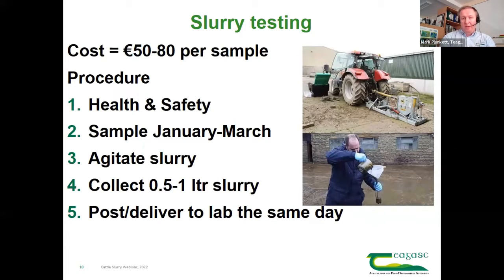So you can send the sample to the laboratory, which will cost between 50 to 80 euros. It's important to get a good sample. So, make sure that when you're getting a sample that it's safe in terms of getting that sample. And also the best time to sample is January to March. So we recommend when slurry is agitated to take out slurry with your slurry tanker and sample then from a gate valve on the slurry tanker.